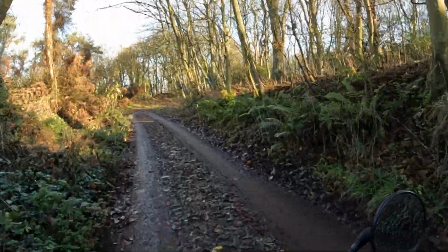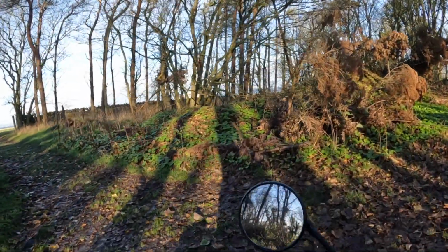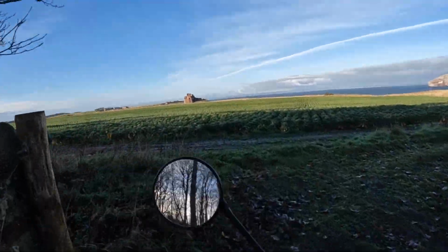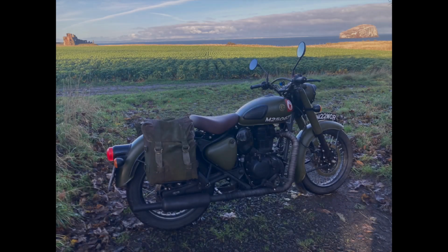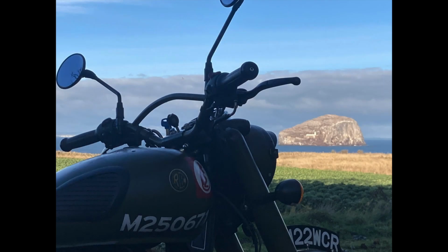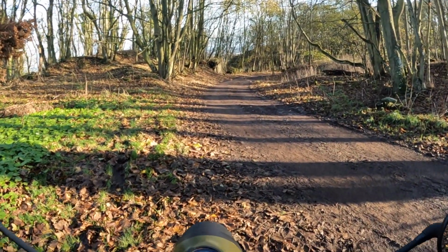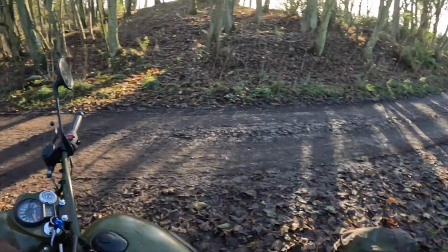So instead of going right down to the car park, first of all I'm going to pull in on the left here just for a photo opportunity with Tantallon Castle and the bike. I'm just going to pull in and park here. This is the advantage of a motorbike, you can park out of the way. And just take a walk through the wood here to show you a lovely old ruin.